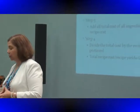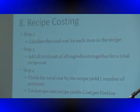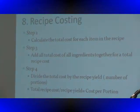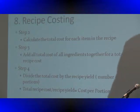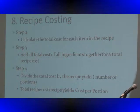So you would do that for each item in the recipe. I'm going to show you an example here. It would be a little easier to see. So you do that for each and every item in there. You add the total cost of all your ingredients together for a total recipe cost. Then you're going to divide that total cost by the number of portions in your recipe, or on a standard recipe, it's called recipe yield. So your total recipe cost divided by the recipe yield equals your cost per portion. And if you do that for every recipe on your menu, you can figure out what your food cost is going to be for that day, for the week, for the month, or even for the year.